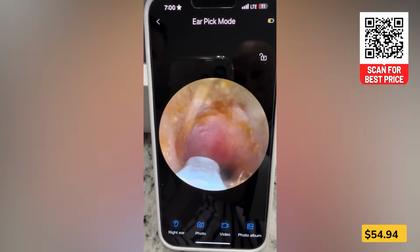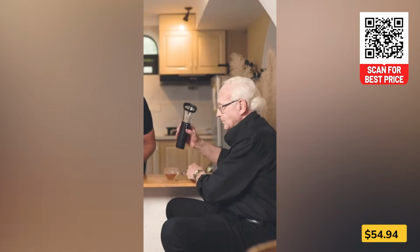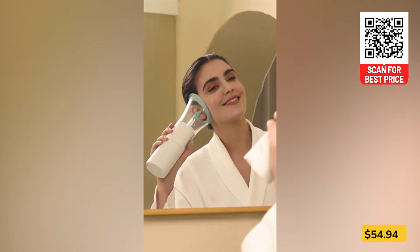Clean ears, smarter and safer. This upgraded earwax remover combines clean and wastewater in one tank, so rinsing is easier and more efficient. 4 adjustable water pressure settings let you choose gentle or deep cleaning, while the temperature sensor ensures it's always safe to use.